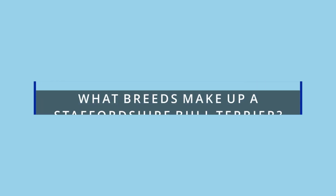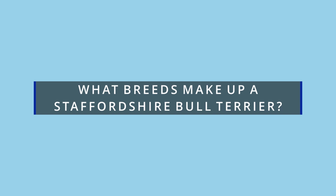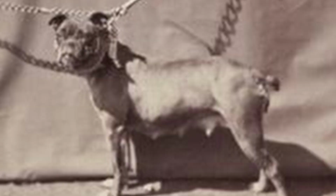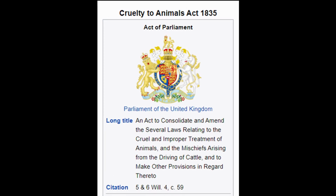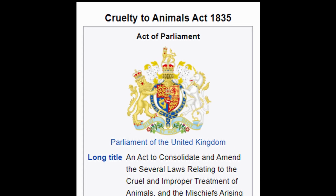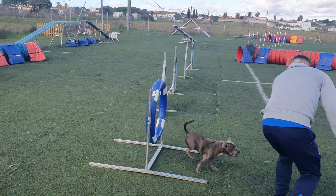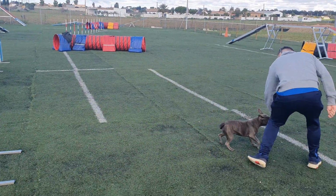What breeds make up a Staffordshire Bull Terrier? The Staffy has its breed origins from hundreds of years ago, with the Old Mastiff dogs developed into the Old English Bulldog. Once the English government passed the Cruelty to Animals Act in 1835, breeders began developing dogs by crossing bulldogs with the smaller terrier breeds. They believed the new terrier blood would create dogs with more agility and gameness.